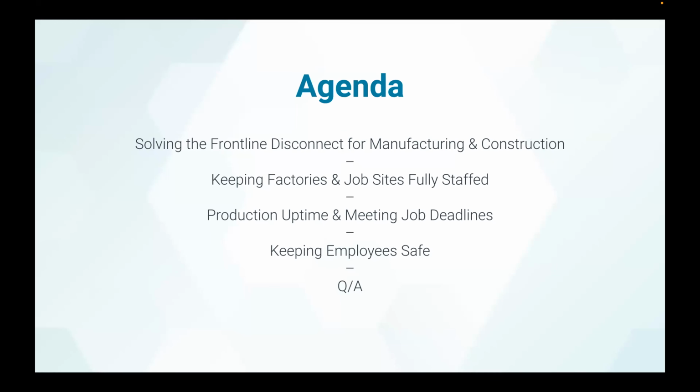But then we really want to drill down on three main areas that our clients utilize Beekeeper to see positive results. That is keeping factories and job sites fully staffed, making sure that uptime stays at a very high level, and last but certainly not least, keeping employees safe. We'll look at those underlying issues facing the industry today, give you a demonstration, or better, Danièle will, on how Beekeeper is used to solve for those, and then bring real-life customer stories of how our clients have innovatively used Beekeeper to move forward their objectives.